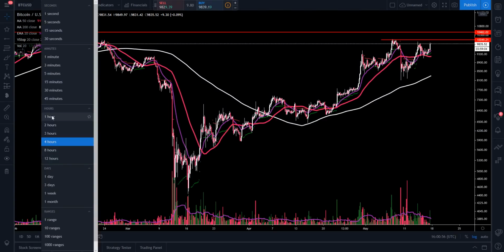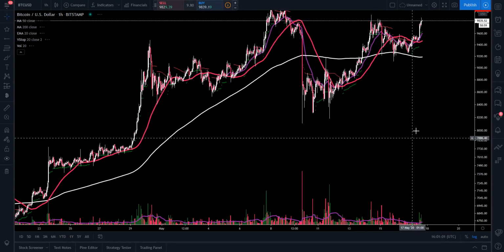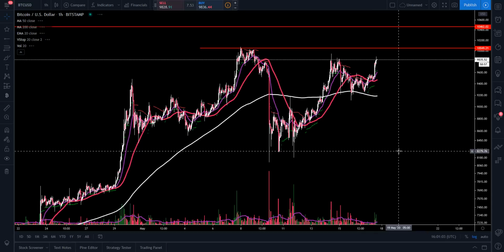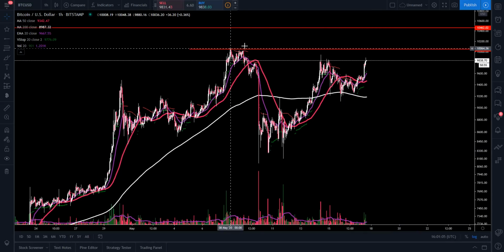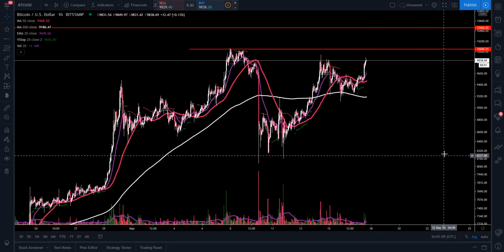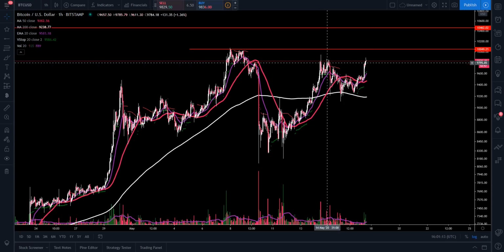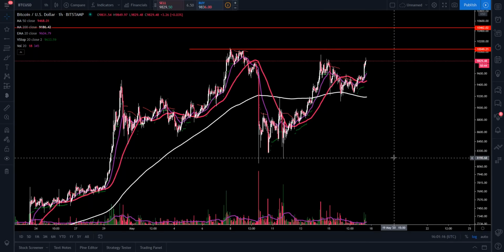Now, if we drop down into the 1-hour time frame so we can get a little better look at this, here's why this is tough. We have this top here, and this previous top, which we're fighting with right now. Those were areas where we had rejection. We had a longer wick up here, which was pretty heavy rejection as well the last time we tried to get over top of that $10,000. So that's something we do have to be aware of right now.